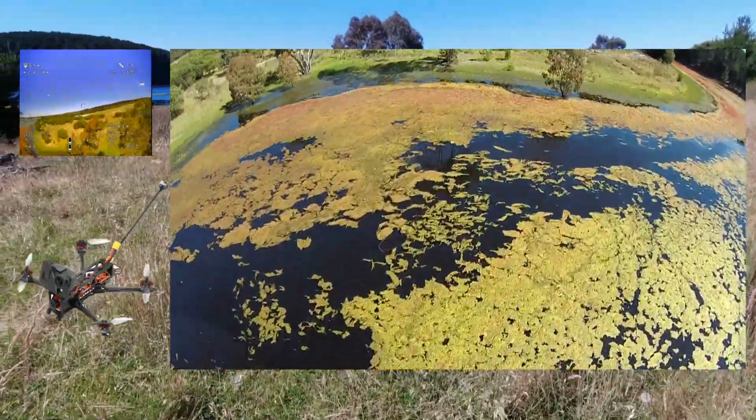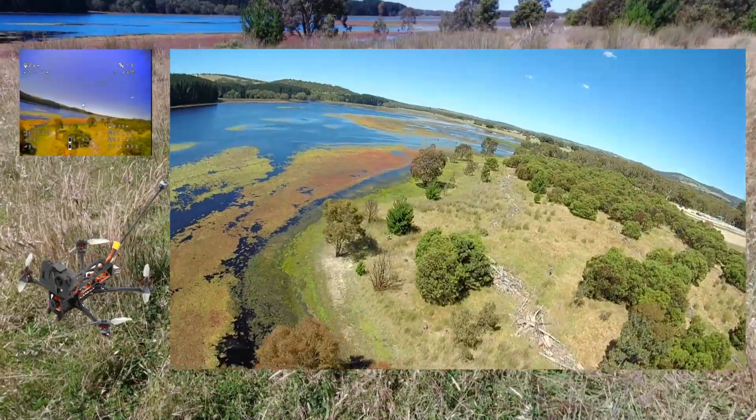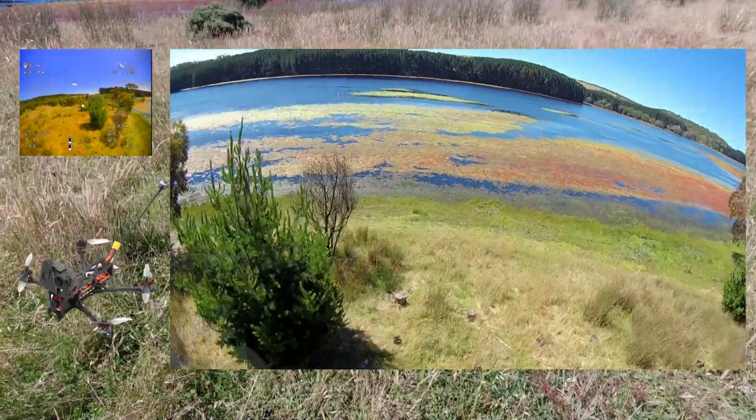I can hear something vibrating. I may need to bring it home. I'm not too sure what that is. Okay. Quick flight anyway, guys. Find somewhere to set it down.